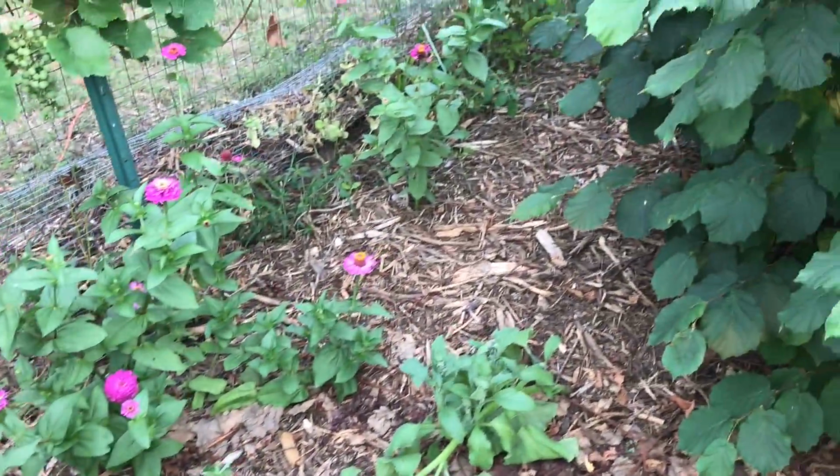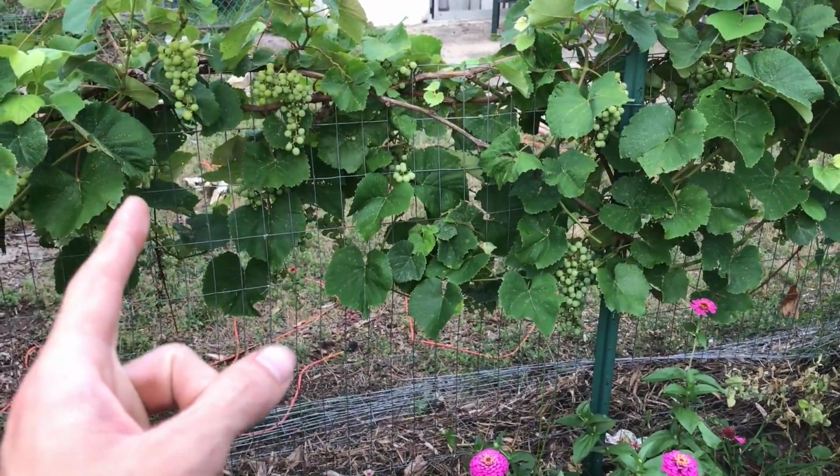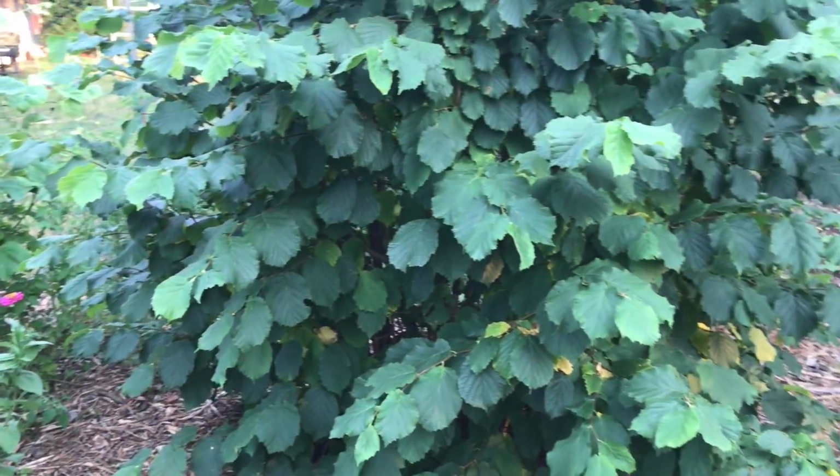Love those. And the grapes along the fence here are doing well. A little small, the grapes on them. We may have left too many grapes on that. Plant might have been a little too young to hold that many grapes.